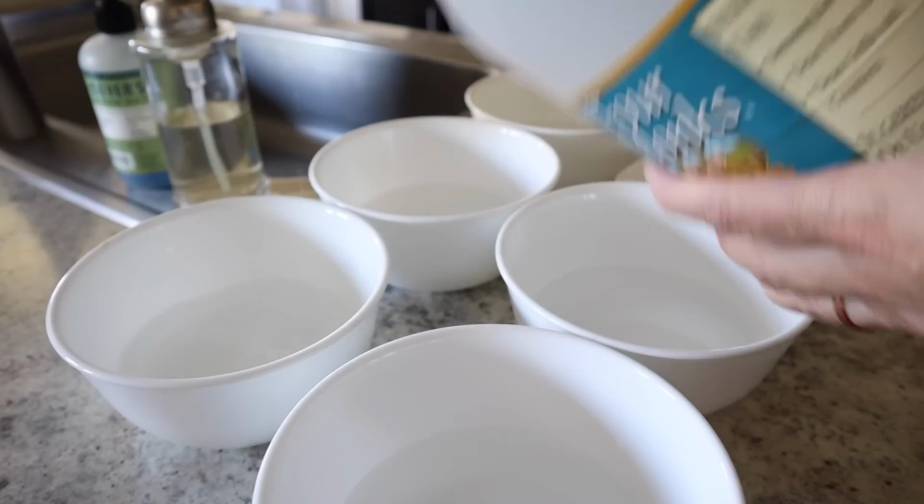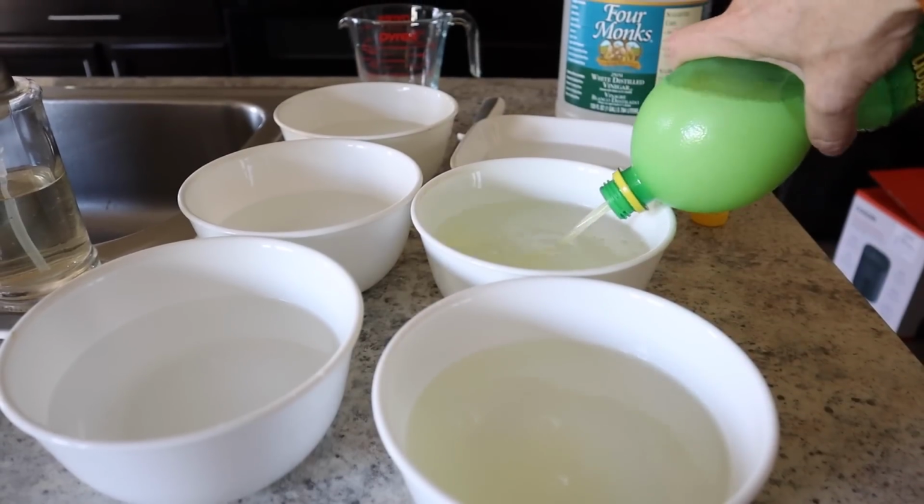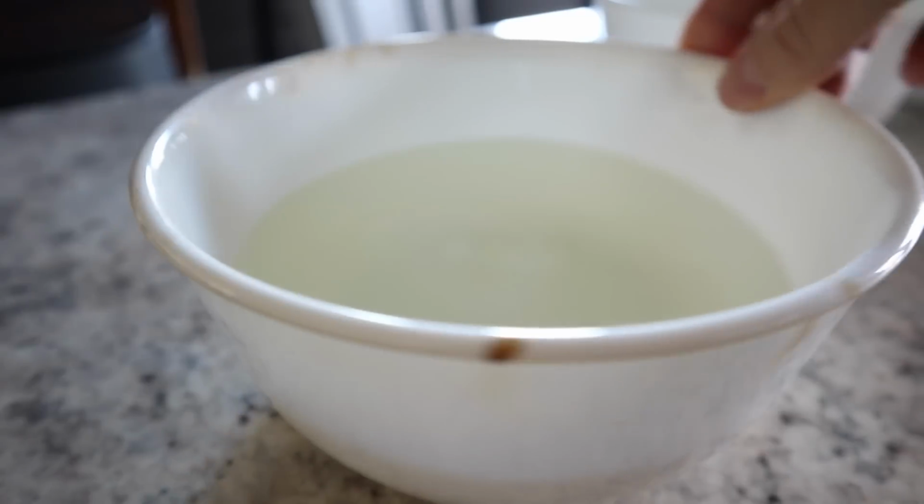So now I'm gonna wash each one of these, and I'm gonna use my lemon vinegar water test. That's 1 part water, 1 part vinegar, and a couple tablespoons of lemon juice. Putting this in an air fryer and running it for about 5 to 10 minutes usually will knock out stinky smells. Let's see what happens.